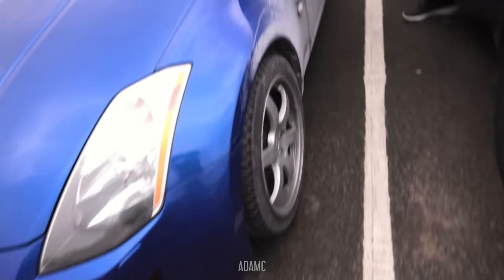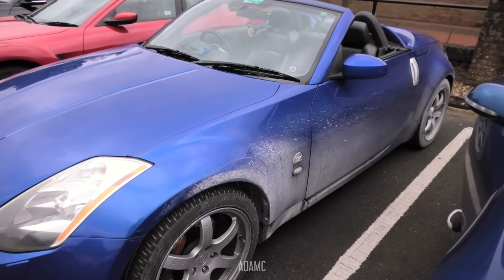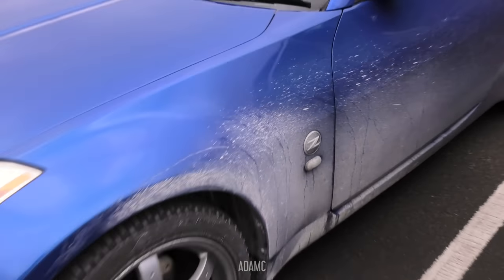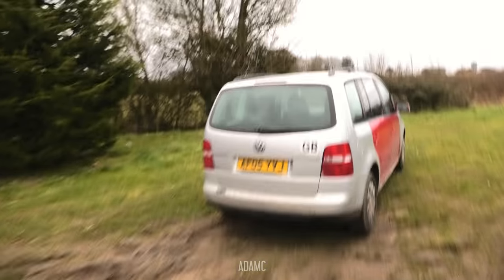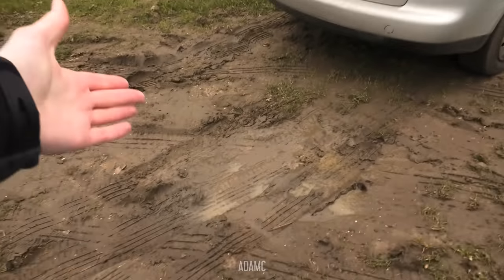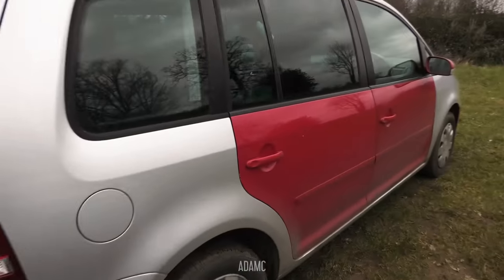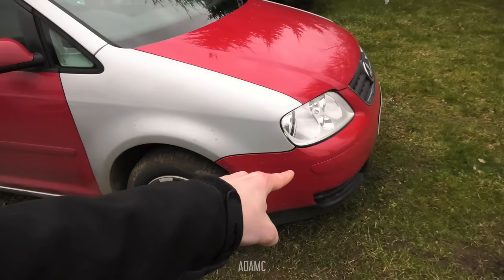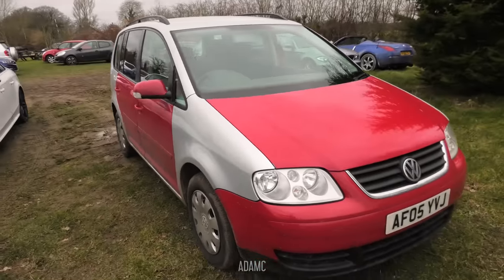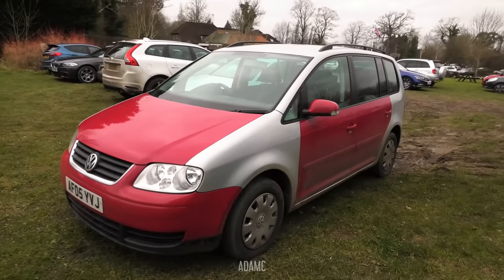That was weird. And it appears I've been driving through some salt flats. What? Oh my god. And this Chevy's been to a car boot sale and his fuel can's called Jeff. And we have this Touran that is parked in the swamp. But here's a question, is it red or is it silver? Because we've got red doors, red wing mirrors, red bumper, red bonnets, but silver everything else. It's symmetrical. Maybe it's been done on purpose.